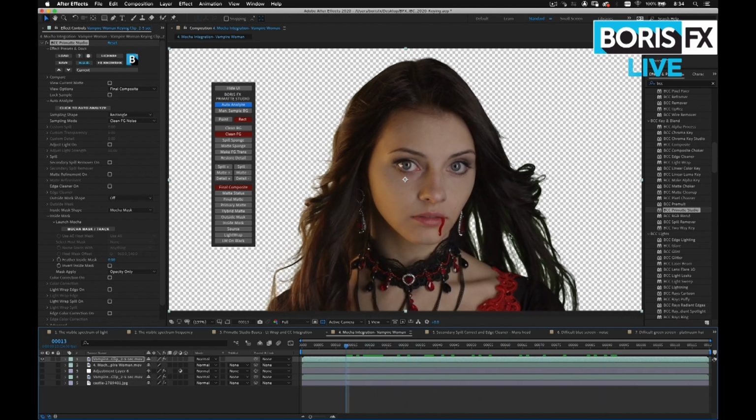A little bit of spill inside of there. And again, I'll just choose the point tool. I'm going to choose the fine spill control. I'm just going to drag here in the hair a little bit where I can see some spill issues. And that's about what I want to do with that.